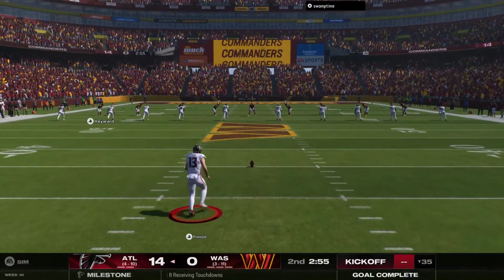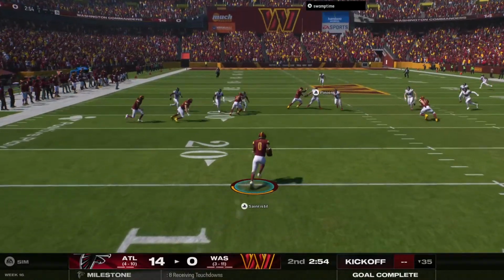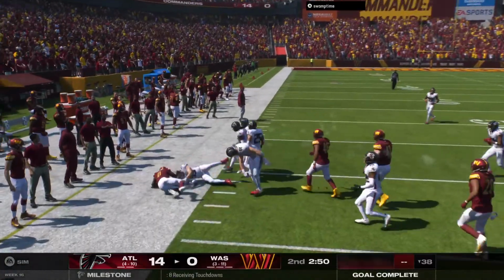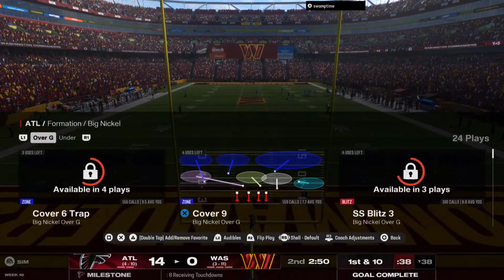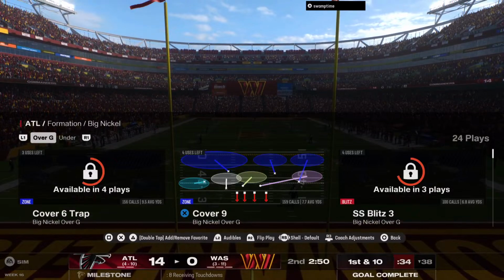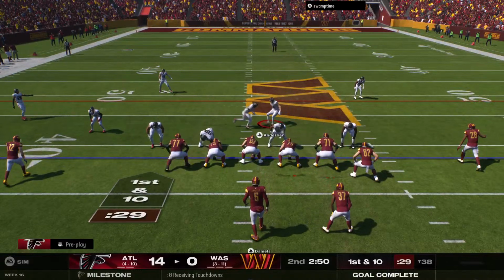Out to kick it away, here's Pinion. Here's a return from the 7. And some excellent field position awaiting them. That return up close to the 40 before he went out. Commanders starting out in a good spot this drive as they get set.